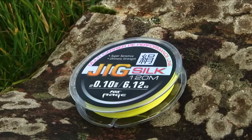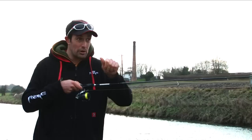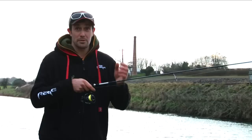Now you will notice that I've chosen a yellow colour braid, and this to me is really important for drop shot fishing. The reason for that is a lot of the bites often go off to the side, or a gentle tightening of the braid. And if you've got a little bow in the braid, you see it tighten or you see it pull to one side. A lot of the time you don't feel those bites, but by having a yellow braid or a brightly coloured braid, you can actually spot them. And that's a big edge when you're trying drop shot fishing for the first time.